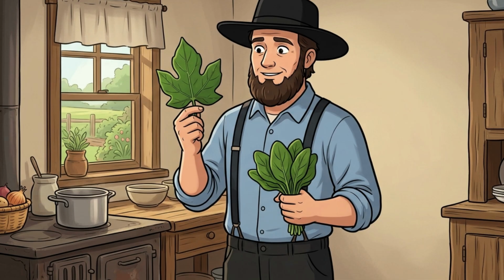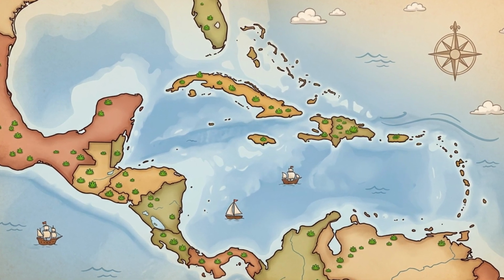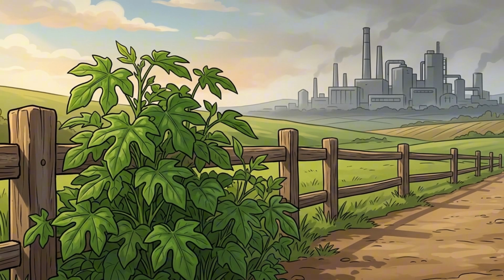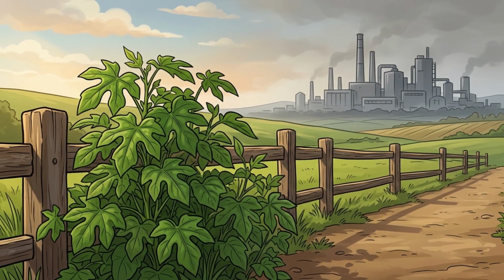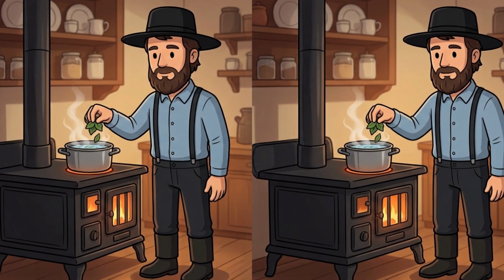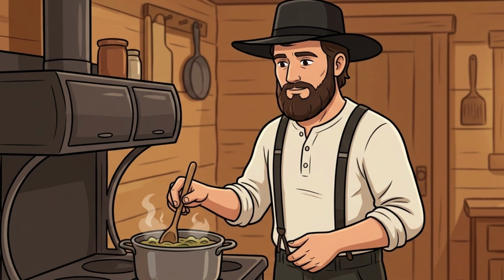The reason you have never heard of it is that it was largely confined to Mesoamerica and the Caribbean until recent decades. Industrial agriculture had no interest in a plant that could not be patented. One important note: chaya leaves must be cooked before eating, as raw leaves contain compounds that break down harmlessly with heat. Always boil or sauté them for at least 5 minutes.